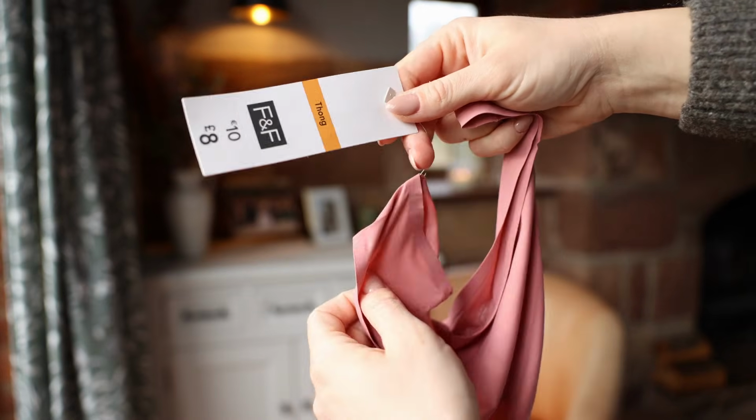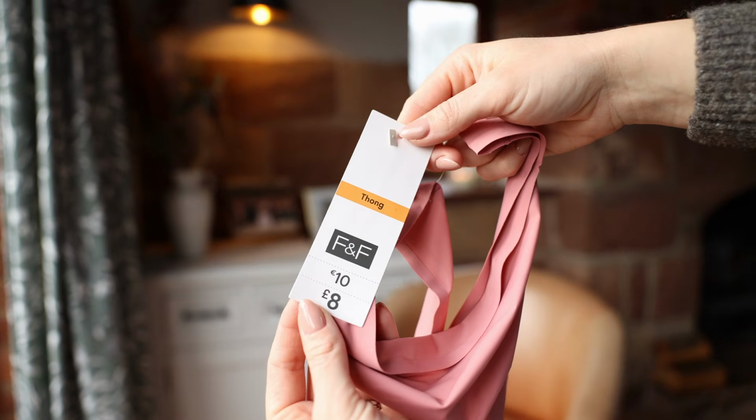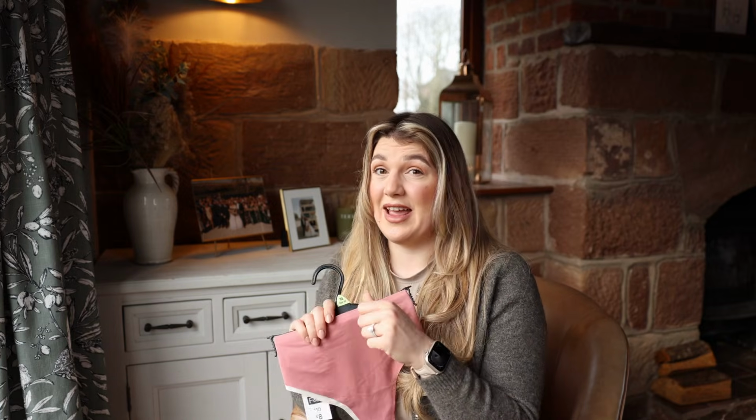So I was always a very big fan of the Primark £1 thongs back in the day. Really, really stretchy, very comfortable, and I've never really been able to find a good replacement for those that doesn't dig in and isn't somehow unflattering, because I find a lot of well-made knickers from more expensive brands have very good elastic, so they squeeze back in place and dig in, or you end up with a VPL or something like that.